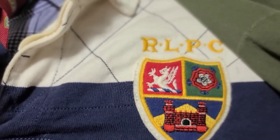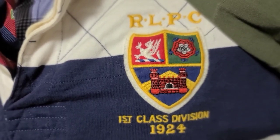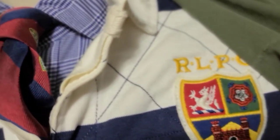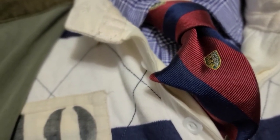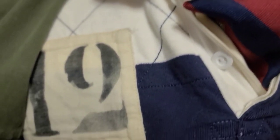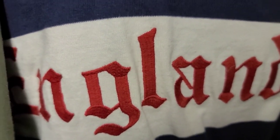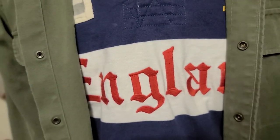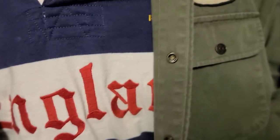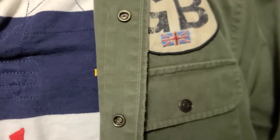because we staying in the UK, we staying in the United Kingdom. We have the England rugby, and then we have, again, like I said, the olive with the brown corduroy shirt jacket. All right. GB, Great Britain, Union Jack patch on your left chest. On your right sleeve, you have a PRL Riders Association. Again, it gives you that motorcycle feel.